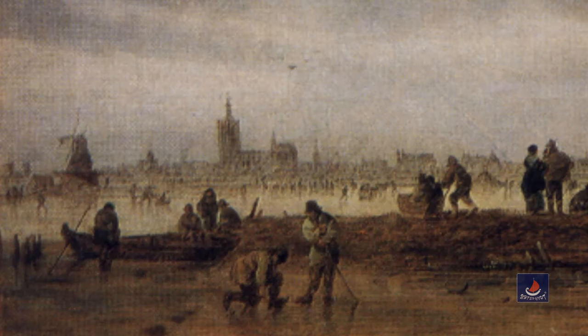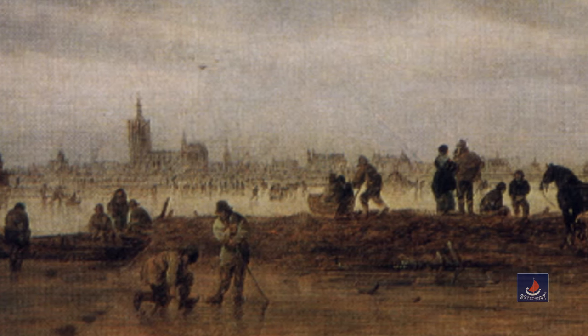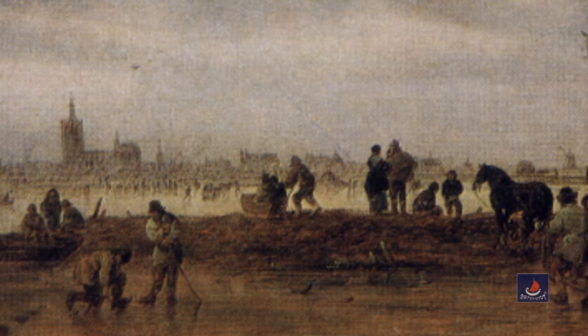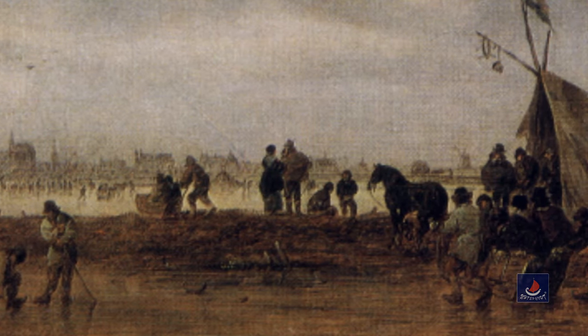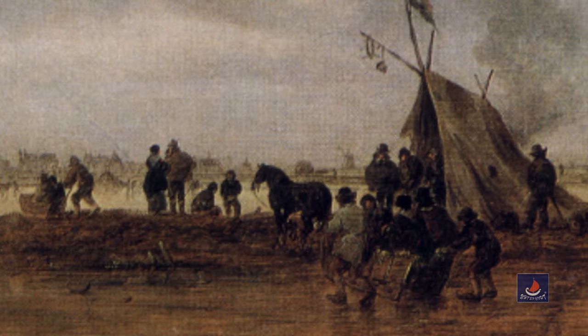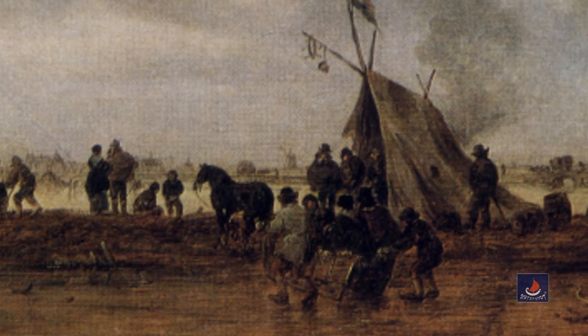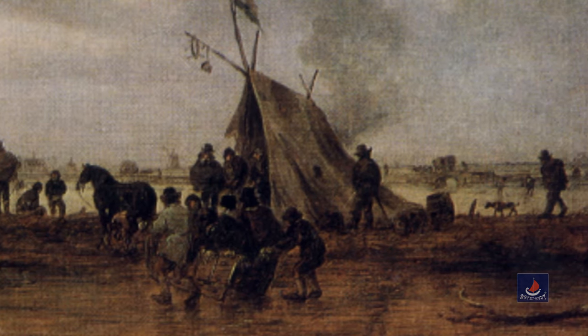Jan van Goyen ranks as one of the founders of Dutch tonal landscape painting. His paintings impress with their faithful evocation of the soft atmospheric effects characteristic of this seashore country. The painter used uniting silver gray or brown tones. His color scheme, with close shading, evokes a miraculous feeling of the unity of the whole world of nature.